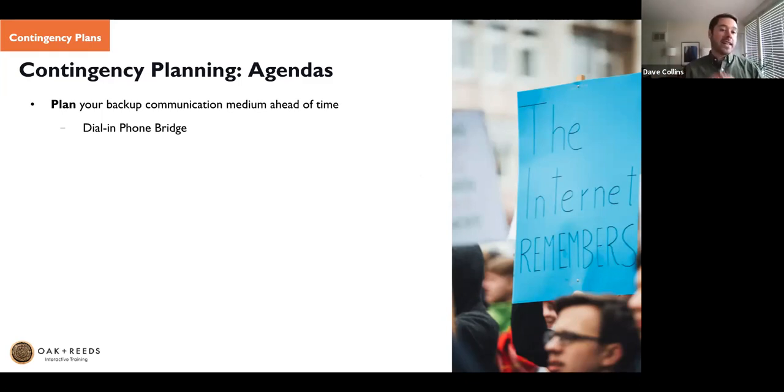You could even create a separate dial-in that's a different service in case all of Zoom goes down. In fact, I would encourage you to have a couple of those. There's freephoneconference.com. I might be butchering that. There's WebEx. There's a lot of free tools that are just phone.